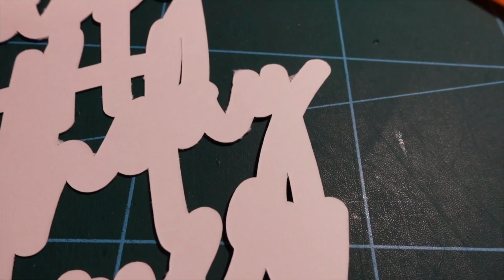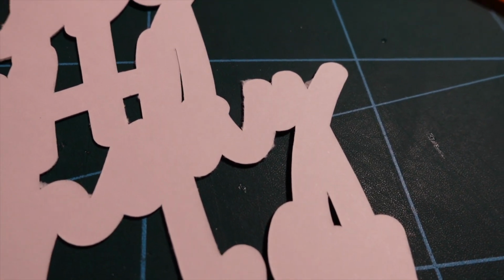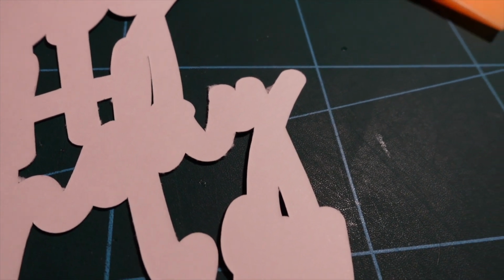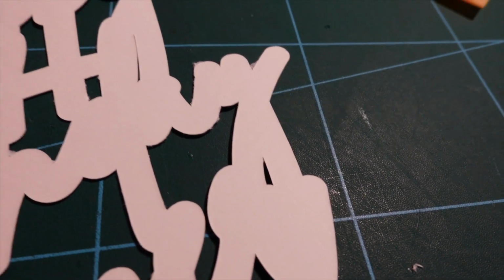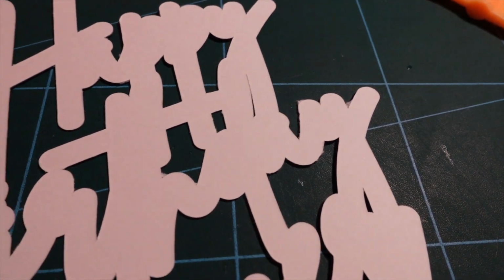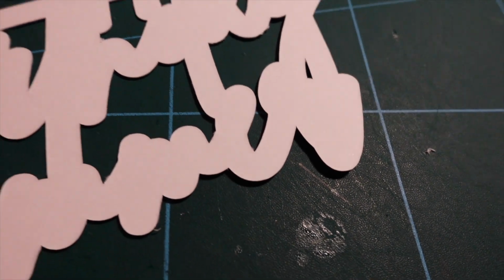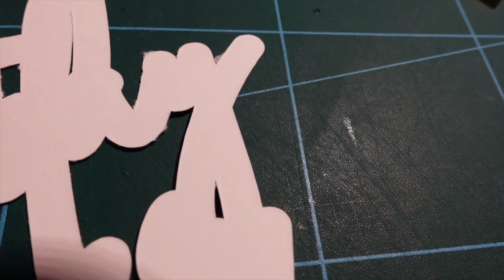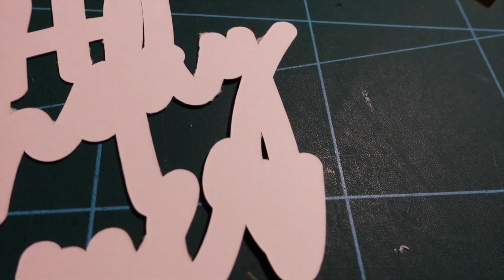So let's crack on with what we've got to do today. I'm hoping that you can see this. This is a cut from my oldest Cricut, and you can see just there, it's a bit fluffy. And this is a different card that I've not used before, because Hobbycraft have changed their card since I bought my last pack. It looks a bit fluffy around the edges, which means I've got to go over it with my knife and smooth it out.